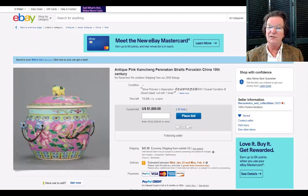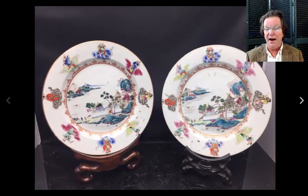If you collect this stuff, this is the one you want to follow. All right, and then on to this. This is a pair, and this is a pattern that people sometimes refer to as an export type of plate that was sent to the West. They call them DeWitt Clinton plates. This is sort of the same pattern. It was somewhat of a stock pattern.